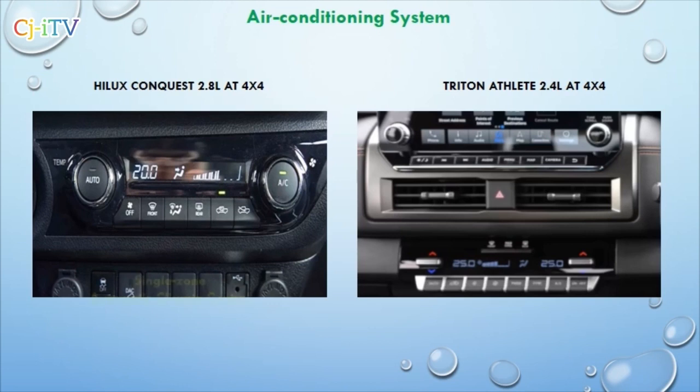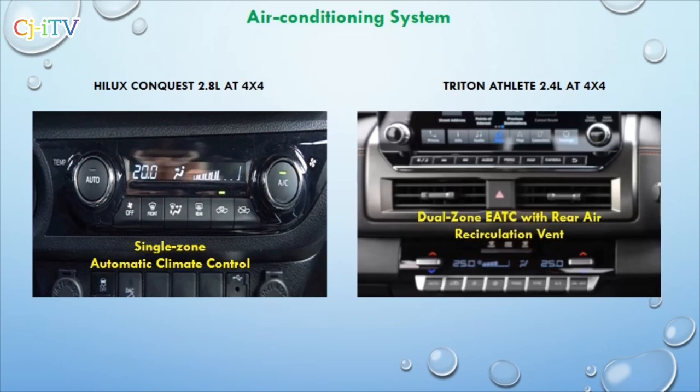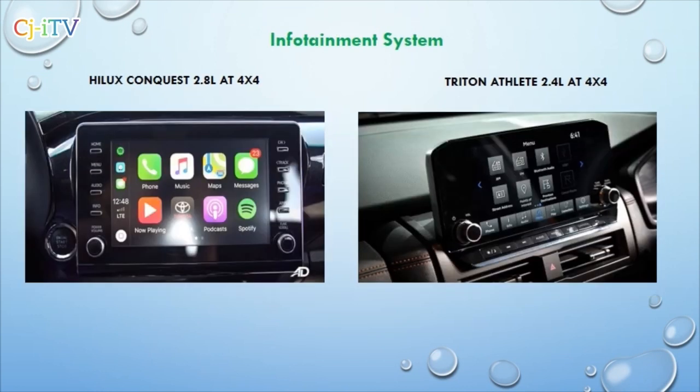So it's a single zone automatic climate control, while the Triton Athlete naman is dual zone electronic automatic temperature controller with rear air recirculation vent. So ito yung maganda sa Triton Athlete guys, kasi mayroong rear air recirculation. So it will somehow add cooling system sa air conditioning system ng pickup, no? Especially an advantage for all the rear passengers din, hindi lang sa front passenger, no?